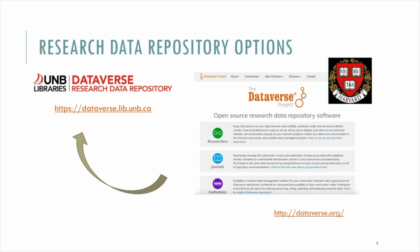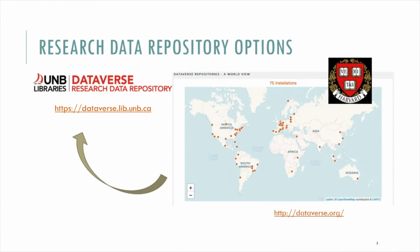Let's talk a little bit about research data management repositories. There are two repositories I would like to focus on specifically. One of them is UNB Libraries Dataverse. The Dataverse project was originally developed at Harvard, and now if you check on their website, it is adopted by many institutions across the globe. So one of these is at UNB.